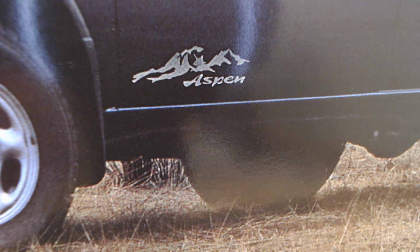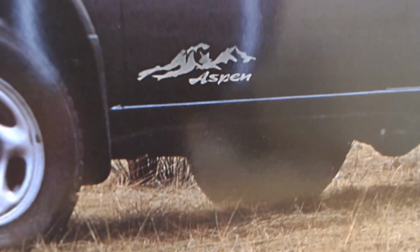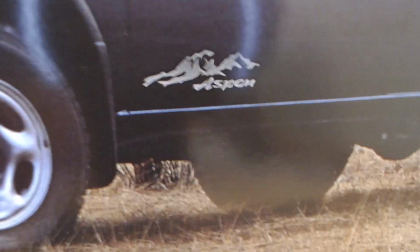They also had quite crude little decals, that even companies like Land Rover started using, that really didn't add anything. I think it just made it look a little bit cheaper, if you ask me. But anyway, unusual styling.